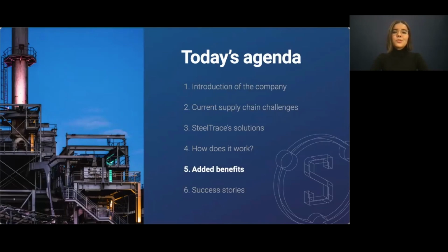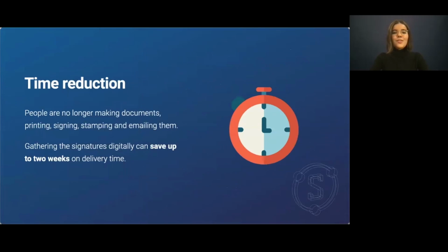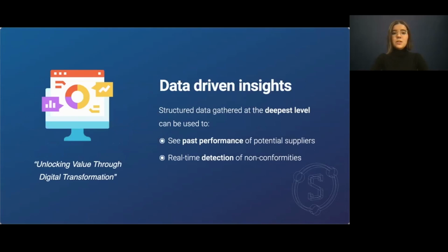So, because of the approach that we use here at SteelTrace, new things are possible, and this offers our users added benefits. For example, time reduction. Indeed, because people in the steel supply chain would no longer have to create documents, print them, sign, stamp, send them, and wait for the next person to do the same, this can actually save up to 2 weeks on delivery time. Then because of all the structured and standardized data that is gathered in the SteelTrace platform, it can be analyzed at a deeper level. This will generate data-driven insights, for example, to detect non-conformities or to evaluate supplier past performance.